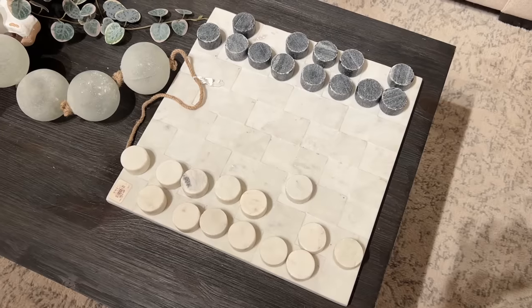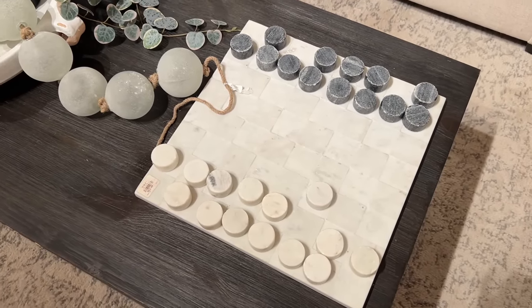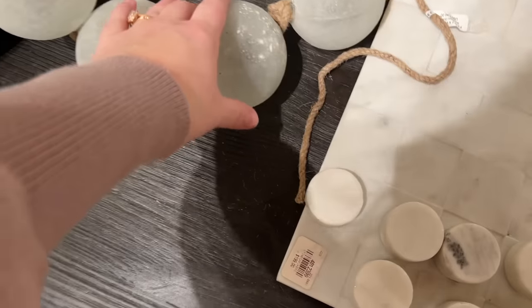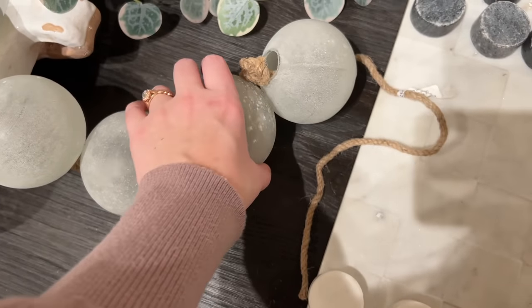I think $200 is a little much for this marble checkerboard. It is huge, but I have seen similar ones at HomeGoods for a lot less, so maybe check there first.